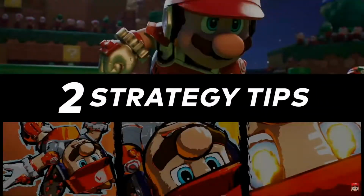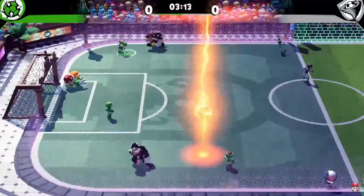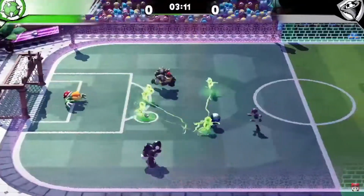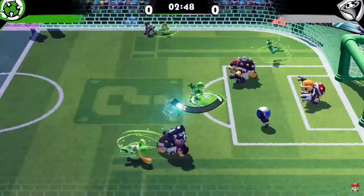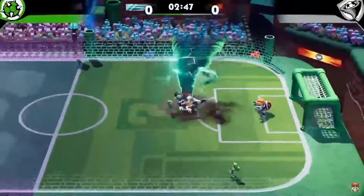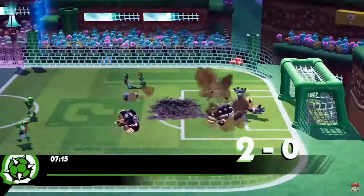This wasn't in the original, was it? Hyper Strike. At least not on the GameCube. I don't think it was. Maybe it wasn't on Wii. I really don't know. To activate this shot, grab one when it appears on the field. Charge when your opponents are distracted. Hit the net and you'll score not one, but two goals. I gotta say, I missed that.